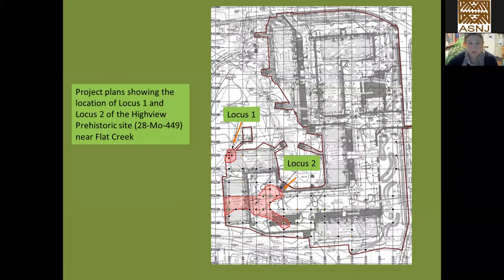The site is actually in two loci. Locus 1 is toward the north. 125 feet to the south is Locus 2, as you can see here. Locus 2 contained 4 activity areas separated by negative shovel test pits or STPs. During 3 phases, the site was delineated and explored by the excavation of 124 STPs and 24 excavation units, 3-foot square or 5-foot square.